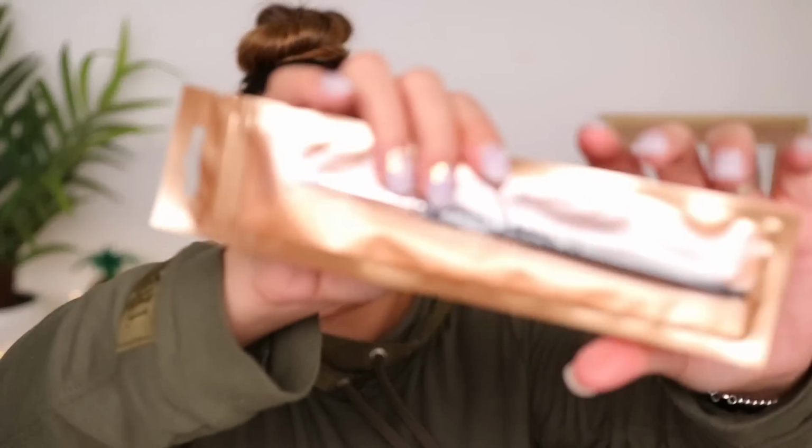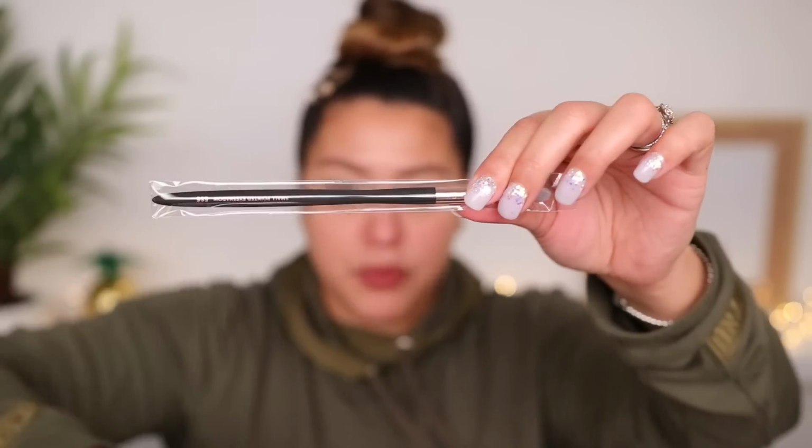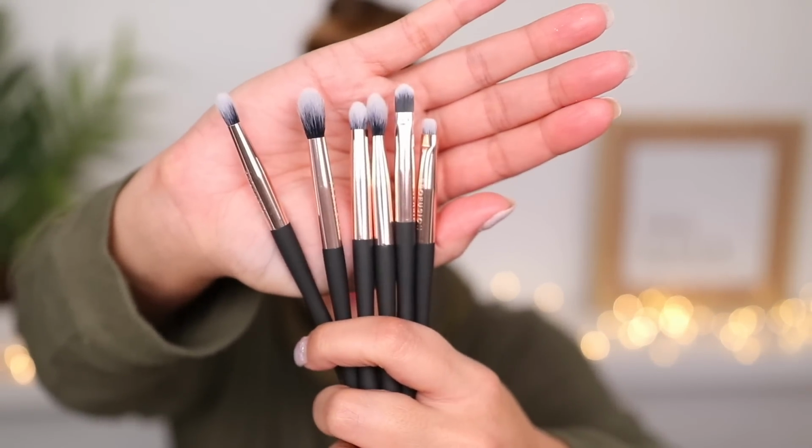Let's get started. So I have some brand new brushes that I'm going to try from Profusion. I have never tried any Profusion brushes. And then I have a Wet n Wild palette. They do come in this protective wrapping right here, and then they also have a protective slip on there. These are the brushes I'm going to be working with. Pretty sure I can get a really beautiful look with these.